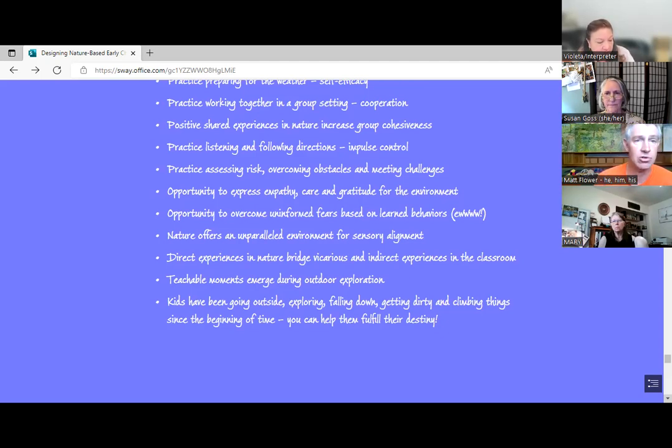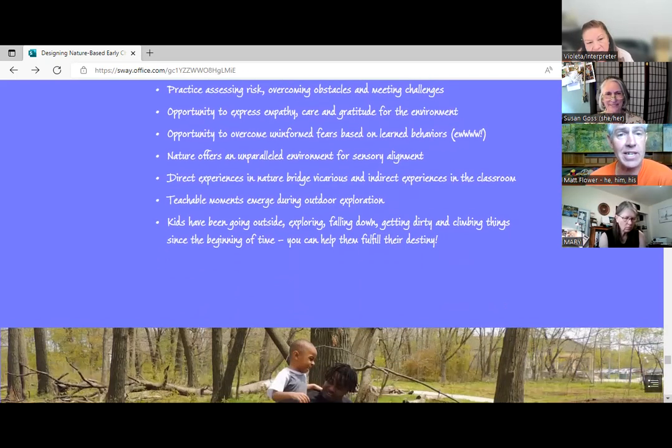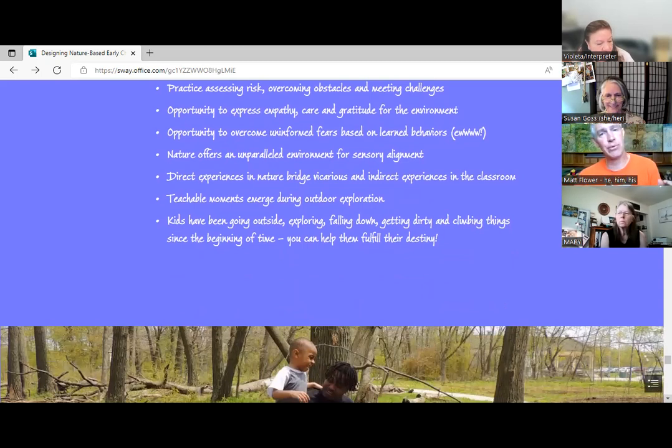Care and gratitude for the environment. Opportunity to overcome uninformed fears based on learned behaviors. Scientists don't go, ew, they go, let's look. That's how we do it. Model, invite, praise. Direct experiences in nature bridge those vicarious and indirect experiences that they have in the classroom. So it makes those storybooks come alive, right? And then it's real. It's real life.